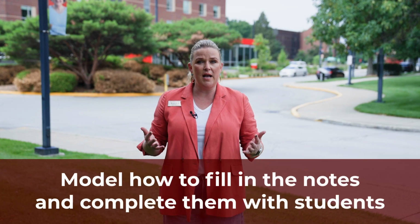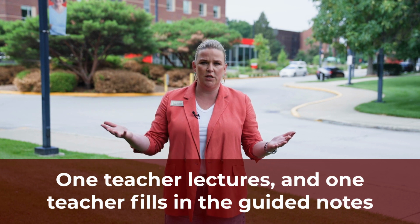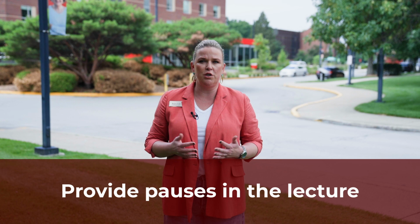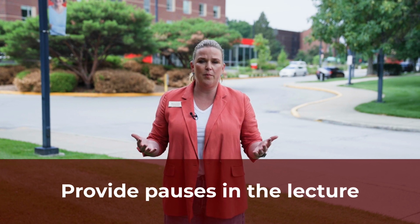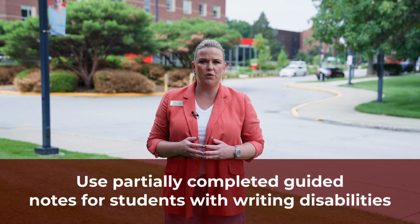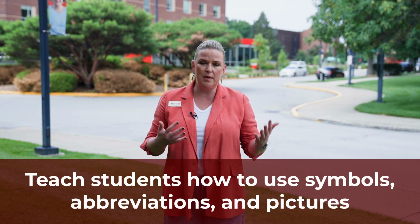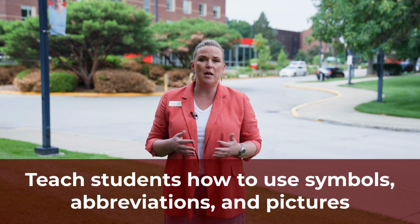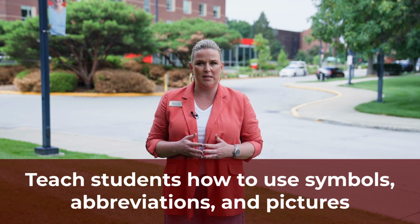Model how to fill in the guided notes and complete them along with students. If co-teaching, one teacher lectures and one teacher fills in the guided notes. Provide pauses in the lecture to allow students time to check their work with a peer and catch up on missed information. Use partially completed guided notes for students with writing disabilities. Teach students how to use symbols, abbreviations, and pictures to personalize and expedite the note-taking process.